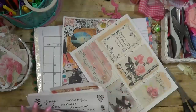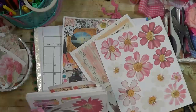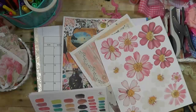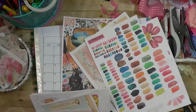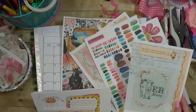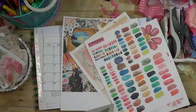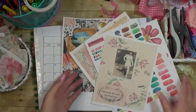This is just some of the printables. I love doing printables on sticker paper because it makes it so much easier to attach them to my pages. And this is another Courtney Diaz, I don't know if it was from this month or last, February, I think. And I just love that. Just simple, basic watercolor testing pages, it looks like, but I love it. And I love using them for my own collages.